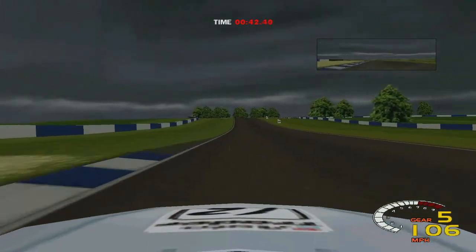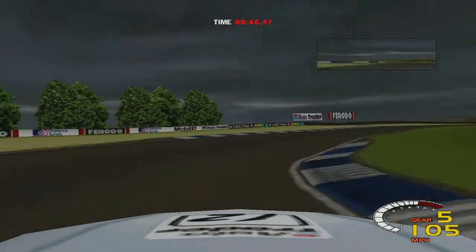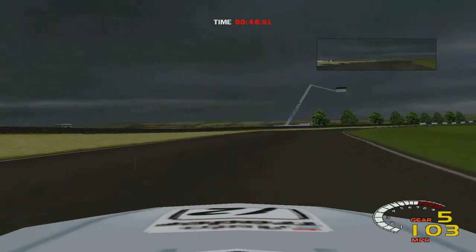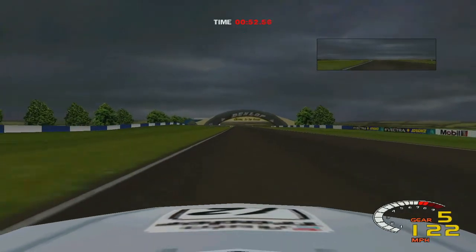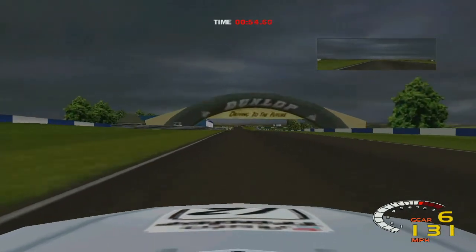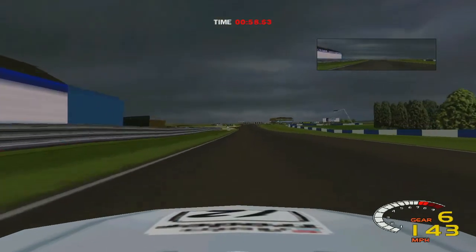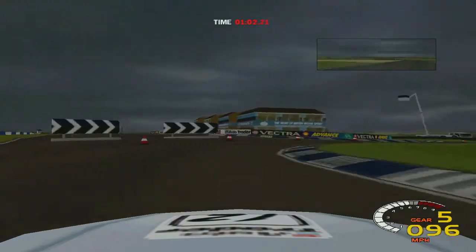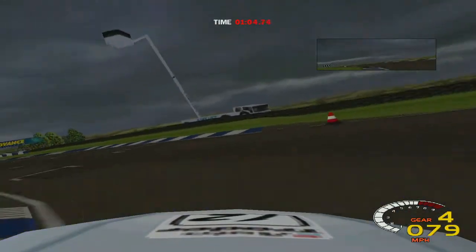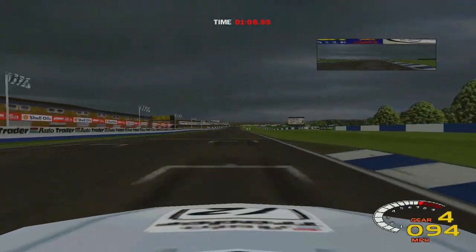Just because it goes lower in the rev range under the old gear ratios, I feel as though we keep it in a good spot in the rev range there with that little tiny tick on the gear ratios. So it's a little thing, but I think it's going to do us a whole whack of good there. Ooh, that was close. I probably almost rolled it.